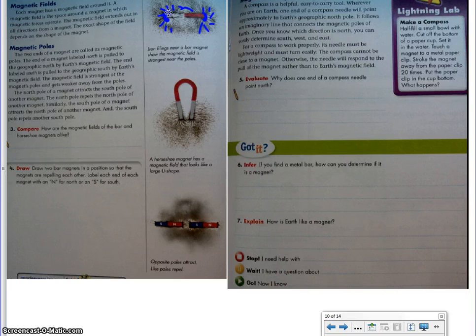For a compass to work properly, its needle must be lightweight and it must turn easily. The compass cannot be close to a magnet. Otherwise, the needle will respond to the pull of the magnet rather than the Earth's magnetic field. Right? So if you have a magnet in there, it's going to mess up your needle and it's not going to really tell you which way north is. So you have to be careful. All right? And if you look at that lightning lab section, we call this a sidebar, a little extra information, and it kind of gives you a different experiment that you could try to create your own compass at home.